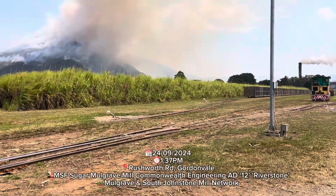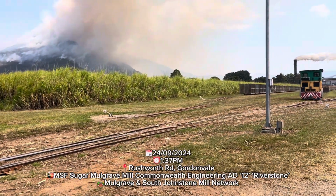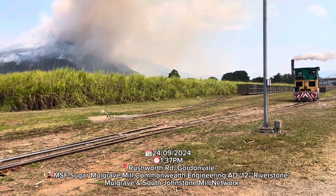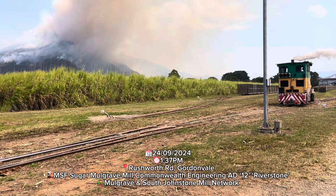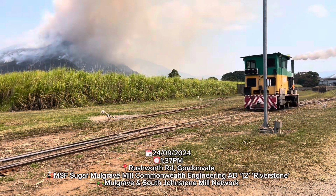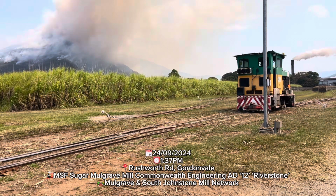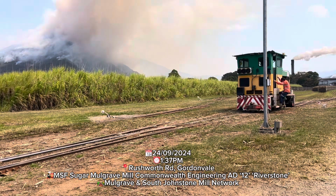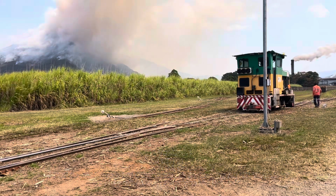The next visit to the mill was in September and was certainly a lot more interesting. The mountain in the background, known as Walsh's Pyramid, was being backburnt to prevent bushfires, but in doing so, it saw the smoke grow out of control due to windy conditions, seeing a lot of it spread over Gordonvale and into the Goldsborough Valley nearby, making for a very interesting backdrop, but definitely not a fun day for those living around the area.